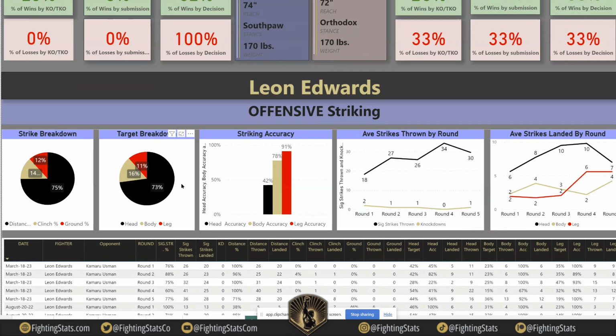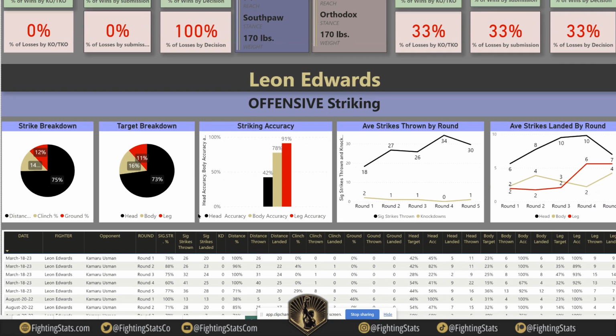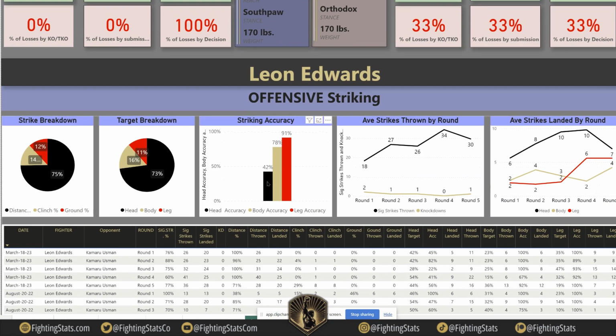So when he is striking, what is he really targeting here? 73% of the time he's targeting the head, 16% of the time targeting the body, and 11% of the time targeting the legs. And then when he is targeting the head, body, and legs, what is his accuracy like? 42% of his shots are landing targeting the head. 78% of the shots targeting the body land. And then when he targets the legs, 91% leg accuracy there.